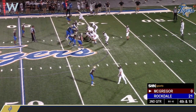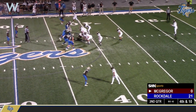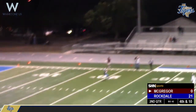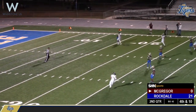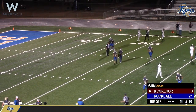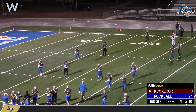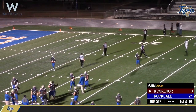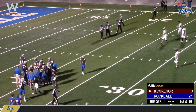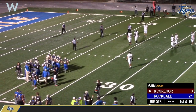McGregor punting it away. They get Scott back to return the punt for the Tigers. Here's a snap. And the punt is away. On the return, a bobble, and Scott covers it up back at about the 16-yard line. So Tigers will start 1st and 10 at their own 16 with 7:08 to go in the first half of play. And a very smart thing to do. And, of course, the Tigers' offense looks good. The defense is coming up with great stops, keeping the McGregor Bulldog team off the scoreboard.